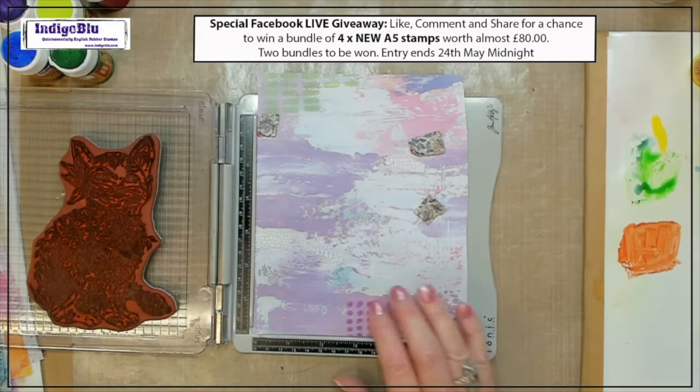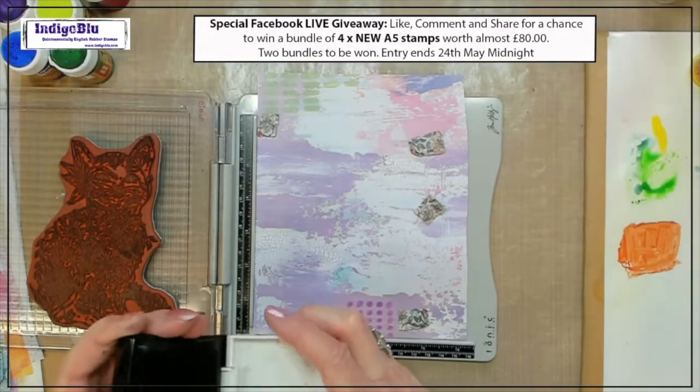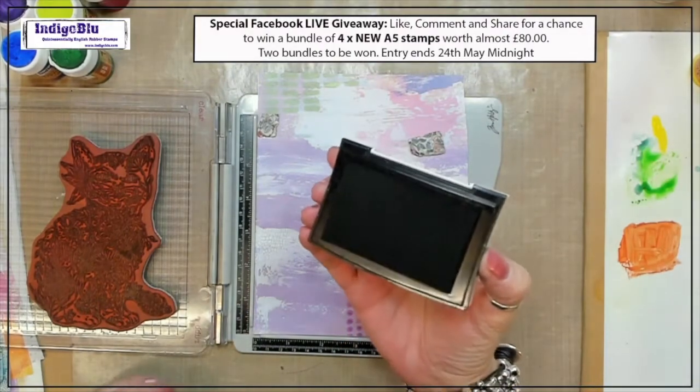Blue bloomers. Christine agrees with me. I'm with Alfie.